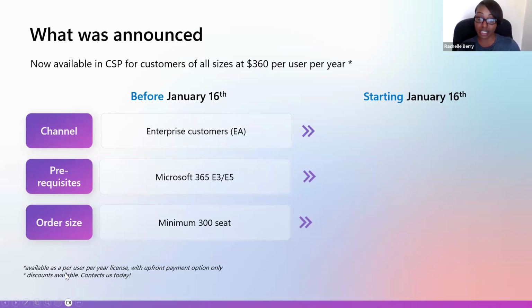However, we do offer discounts. There are some MSPs that don't offer discounts, so we can go ahead and provide you with some savings there. So feel free to contact us in order to get started with your Copilot journey.